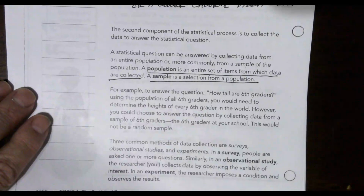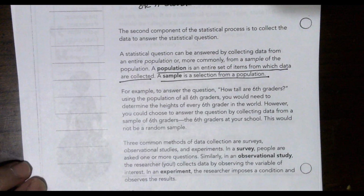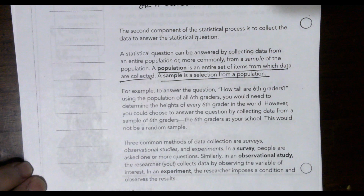The second component of the statistical process is to collect the data to answer the statistical question. A statistical question can be answered by collecting data from an entire population, or more commonly, from a sample of a population. A population is an entire set of items from which data are collected. A sample is a selection from a population. For example, to answer the question, how tall are 6th graders, using the population of all 6th graders, you might need to determine the heights of every 6th grader in the world. However, you could choose to answer the question by collecting data from a sample of 6th graders, the 6th graders at your school. This would not be a random sample.